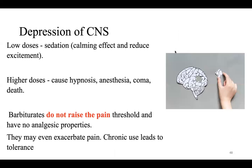At low doses, the barbiturates produce sedation, have a calming effect, and reduce excitement. At high doses, the drug causes hypnosis followed by anesthesia, and finally coma. Thus, any degree of depression of the central nervous system is possible depending on the dose.